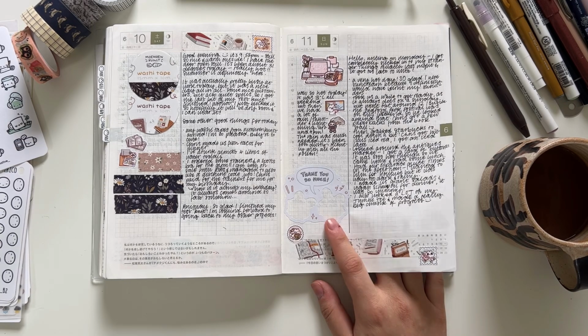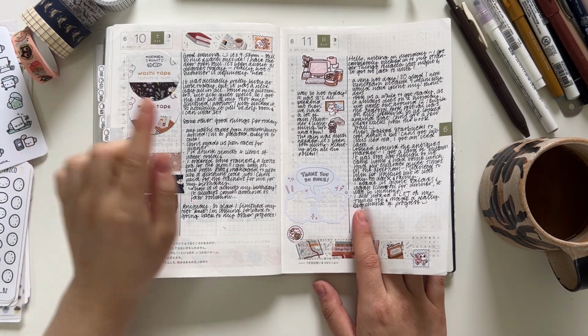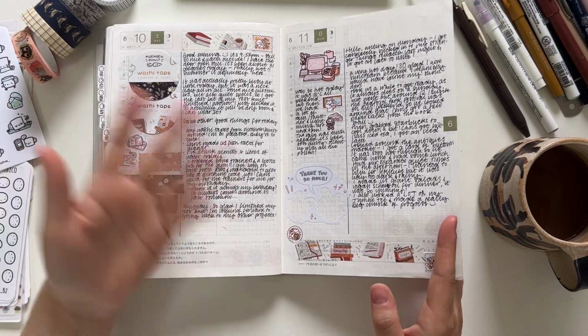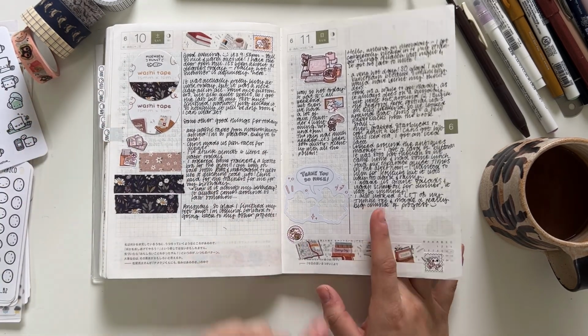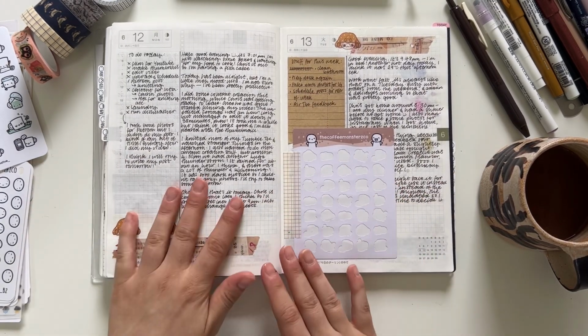This is the sticker skeleton from, instead of like thank you cards, this shop, instead of putting a thank you card in, she puts stickers in, which is so cute. It's a bumblebee. I think I used it a few pages later.